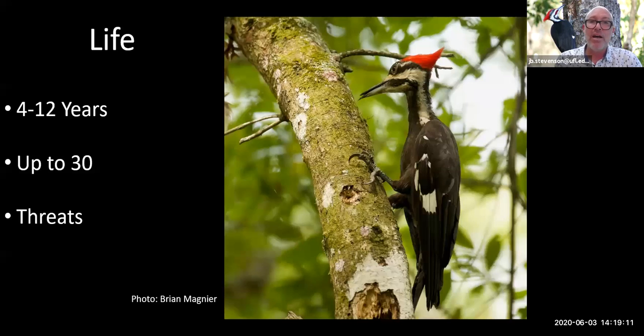Other threats, primarily, sadly, collisions with buildings. Although many species have adapted to live in urban areas, they have not adapted to that invisible force field known as glass, and collisions claim the lives of thousands and thousands of birds every year.